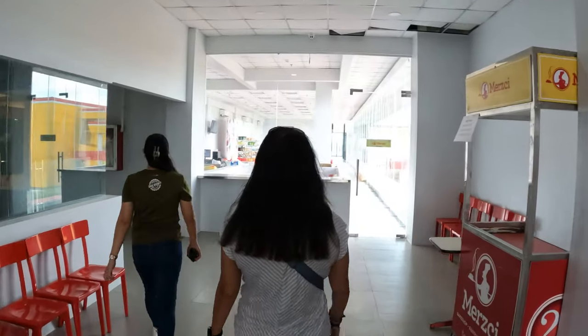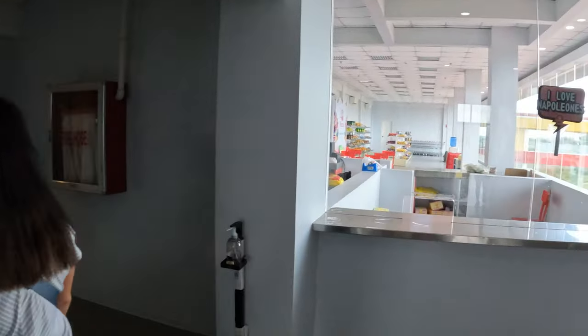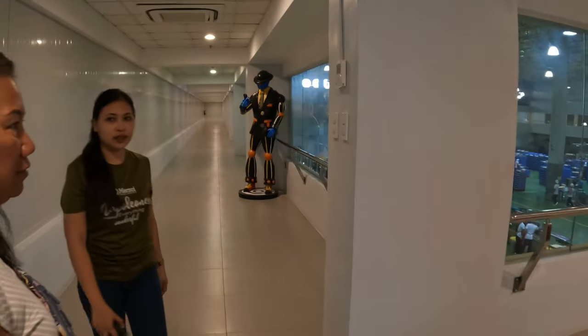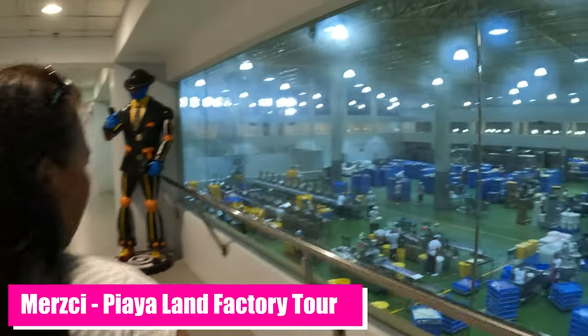Wow. We're walking into the main shopping area, into the factory floor. This is the visitor center to be. We're working on that. And we're welcome to the Piaya land. Oh, wow.